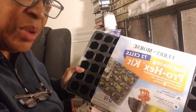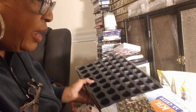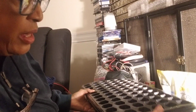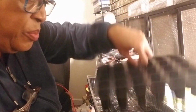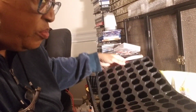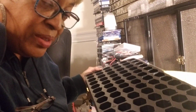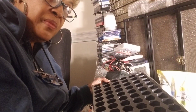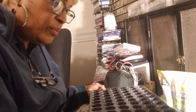It's 72. A lot of you guys probably aren't interested in doing 72 seeds or 72 plants. I like the Pro Hex because of the depth of each one of the cells. See how deep that is? And it's all one piece. And you can always cut this up into maybe 3 or 6. You may not want to use the whole thing, but they do have seed starter kits that have only 6, and only 9, 12, 36, whatever is your fancy. But I ended up buying duplicates of this.